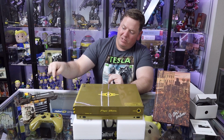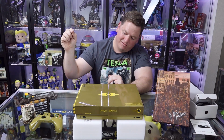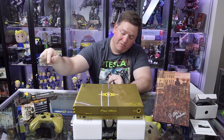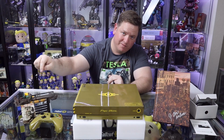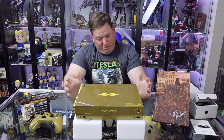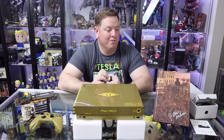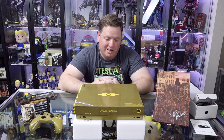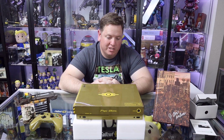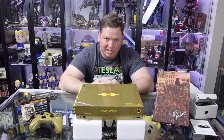Thank you, Andy Hibbs, for the Fat Man launcher stand. Thank you, Doug Marr, for the pin of the month, number 4. Thank you, fellow collectors, for giving me the opportunity to own these. I very much appreciate it. It's going to look great with everything else.